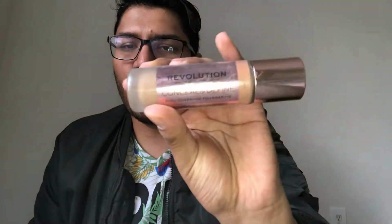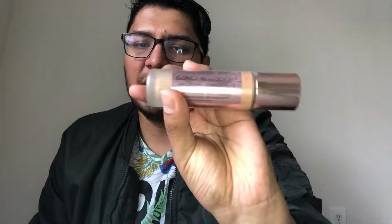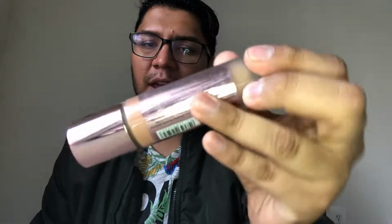Recently, I have used this product for at least a whole week, and that is the reason why I couldn't review it right away. This is the Makeup Revolution Conceal and Define Full Coverage. It's a liquid foundation that's around $12.50 at Ulta, if I'm not mistaken.